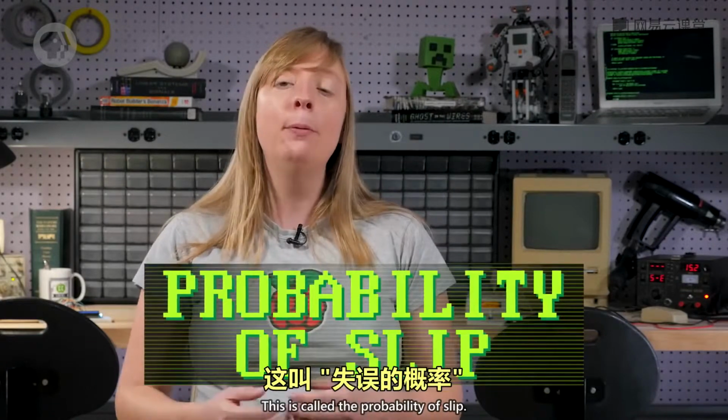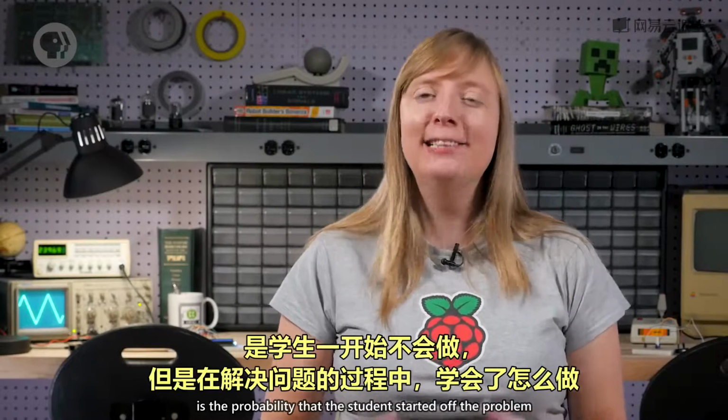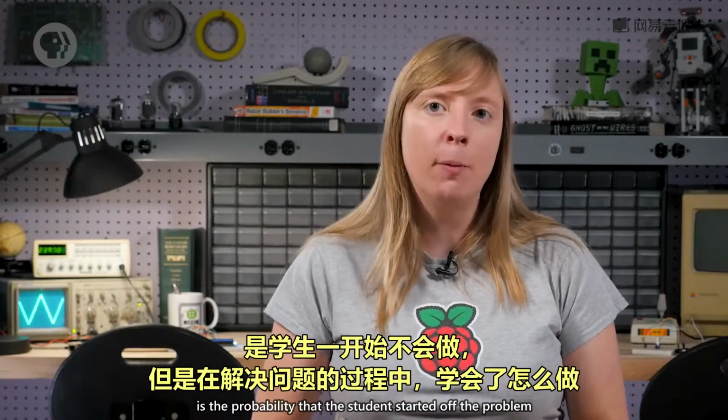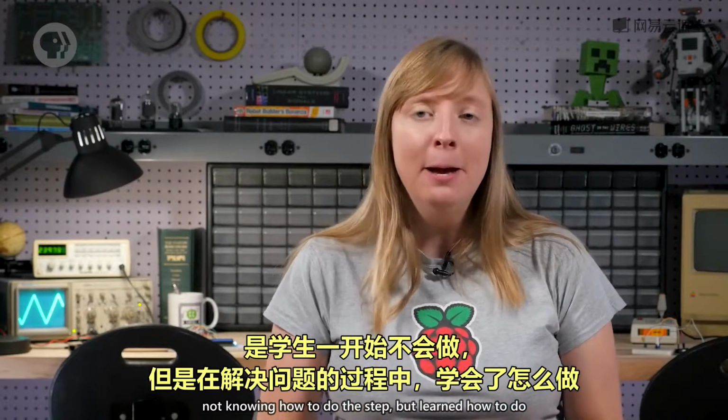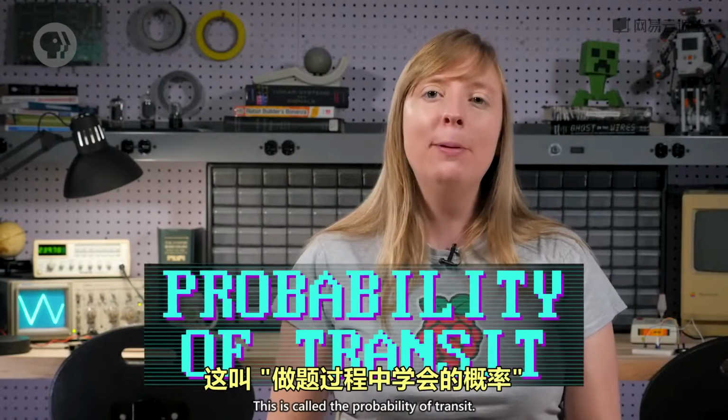This is called the probability of slip. The last probability that Bayesian knowledge tracing calculates is the probability that the student started off the problem not knowing how to do the step, but learned how to do it as a result of working through the problem. This is called the probability of transit.